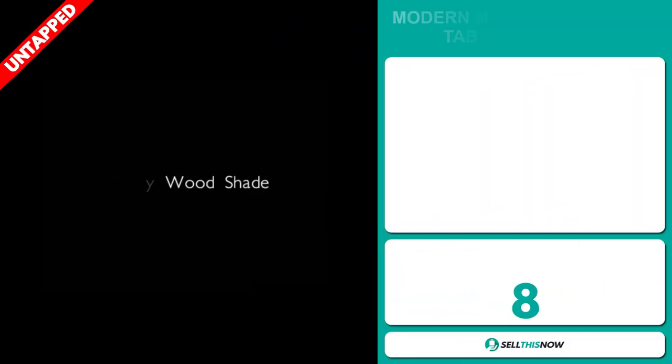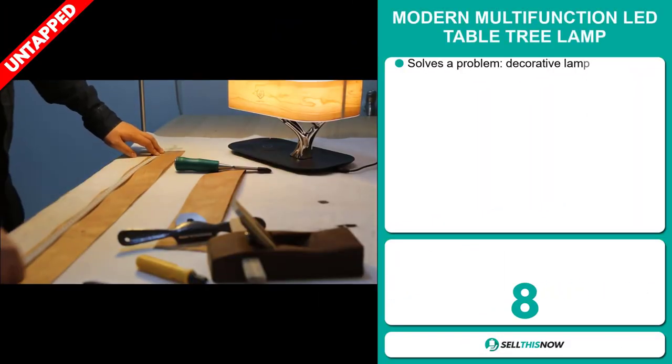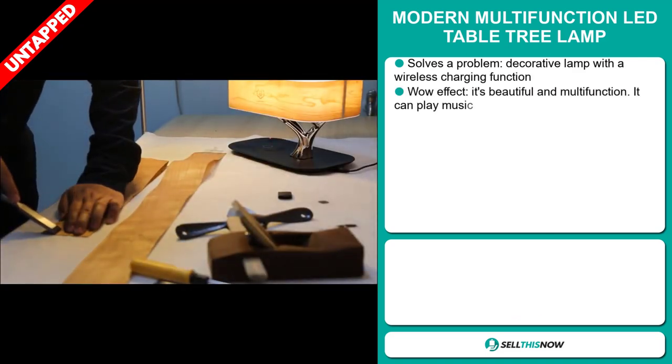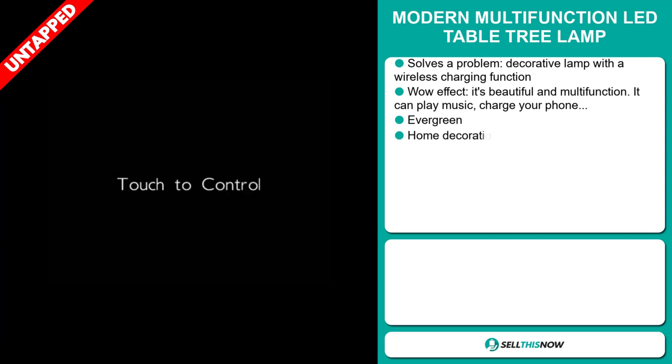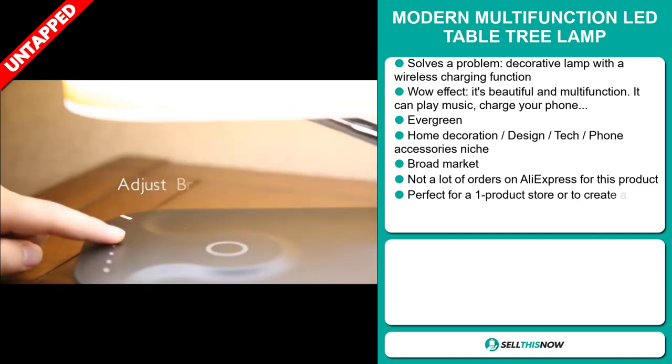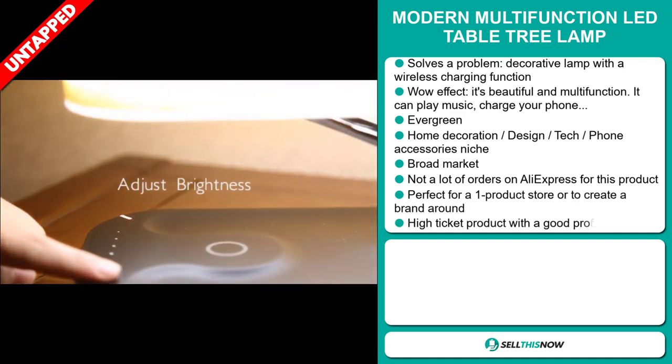Our next product is the modern multifunction LED table tree lamp. Now this is a problem solver. It's a decorative lamp with a wireless charging function. It definitely has that wow effect. It's beautiful and multifunctional. It can play music, charge your phone, etc.